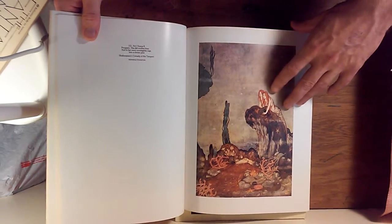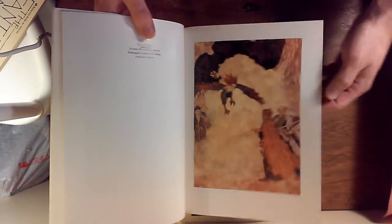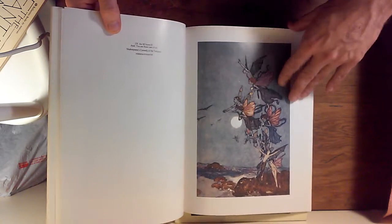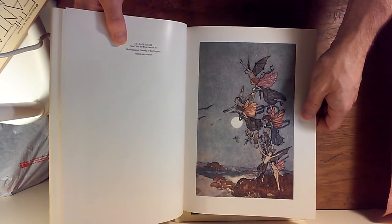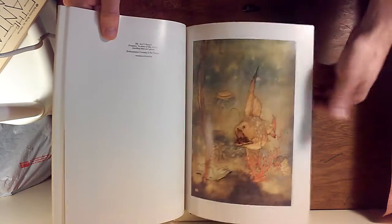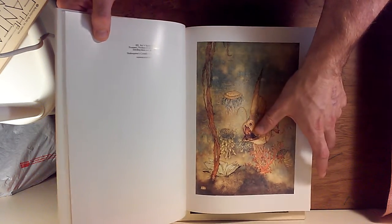Beast-like. So you kind of get the drift. A lot of it's kind of more faded. They're not faded, but not as prominent colors. Oh, look at that. Wowie zowie.